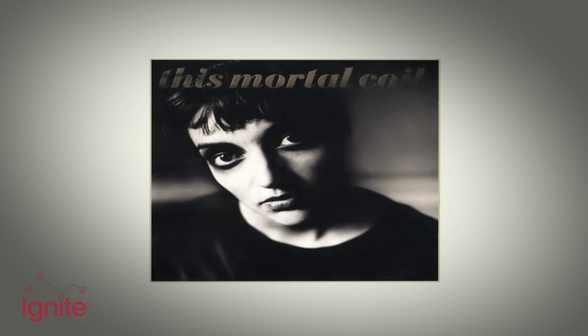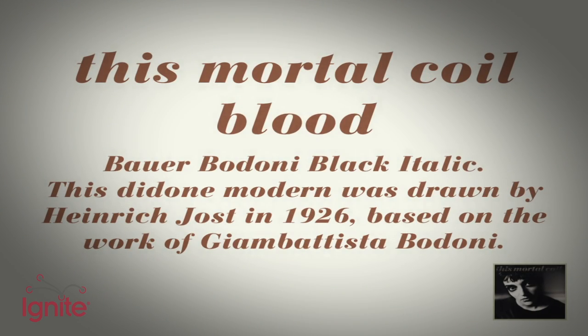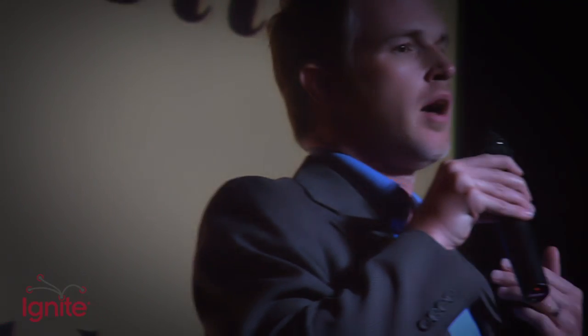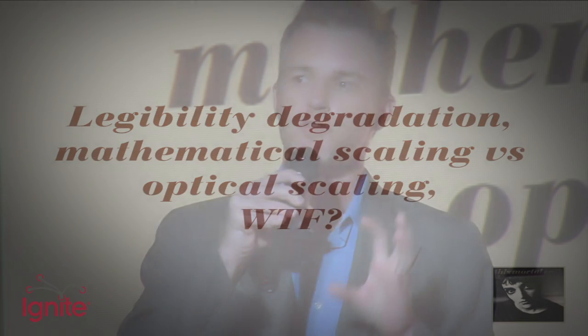The next record that I'm going to talk about is This Mortal Coil, Blood. This is actually Ivo Watts-Russell of 4AD, basically his supergroup. You've got Kim Deal from the Pixies. This particular cover was designed by Vaughan Oliver, who did everything that 4AD ever did. And he went with Bauer Bodoni Black Italic, which is a typeface that's very interesting. Heinrich Jost did it in 1926, but it's based on the work of Giambattista Bodoni. It's hundreds and hundreds of years old, back to Italy. An amazing history there. But what's really interesting is in the digital age, this font does not survive well.